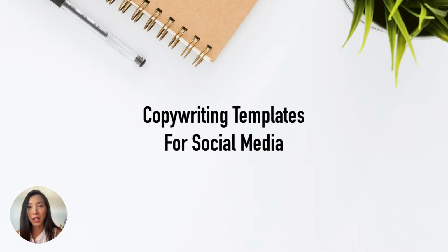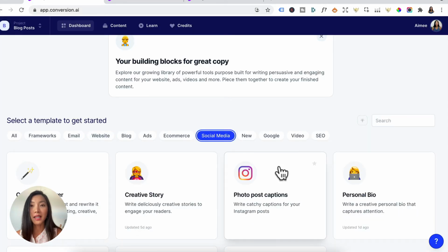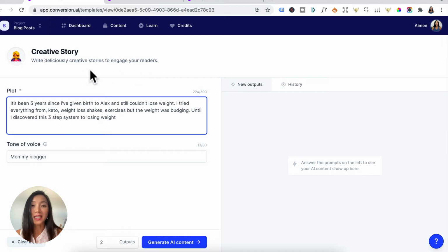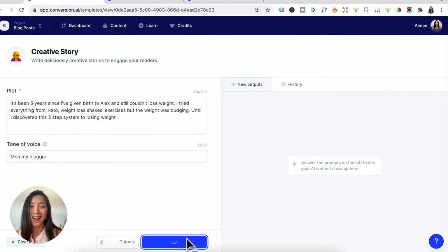If you're on social media a lot or you manage social media accounts, you're going to love these 2 templates. I'll click on social media and click on creative story. So the creative story claims that you can write deliciously creative stories to engage your readers. I've entered a simple plot here of a woman who's given birth to her son 3 years ago and she's tried everything. Very short, it's only 3 lines. The tone of voice is a mummy blogger. Let's give it 2 outputs and click on generate AI content.